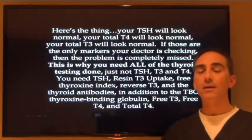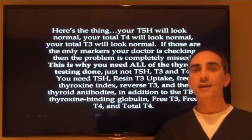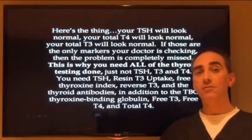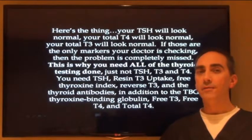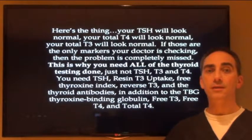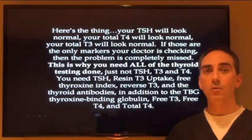Here's the thing though, your TSH will look normal, your total T4 will look normal, your total T3 will look normal. If those are the only markers your doctor's checking, then the problem is completely missed. This is why you need all of the thyroid testing done, not just TSH, T3, and T4.